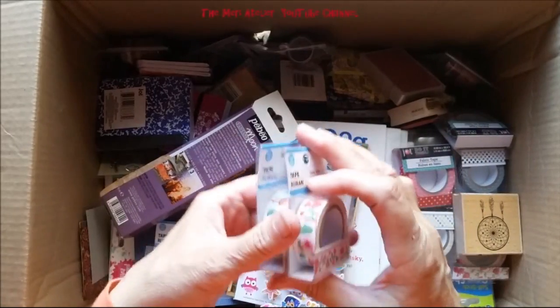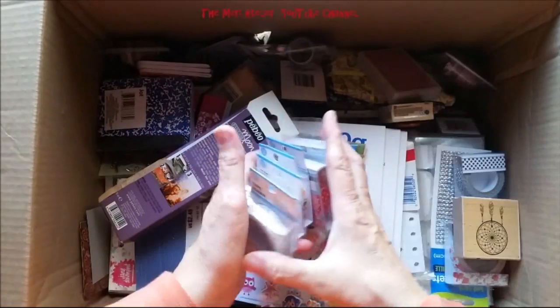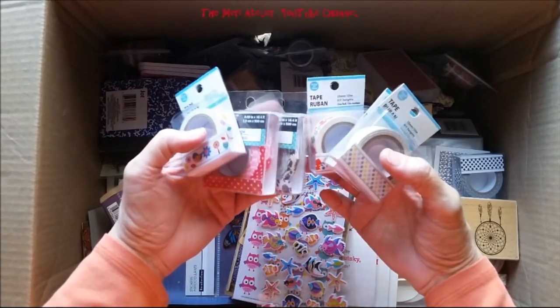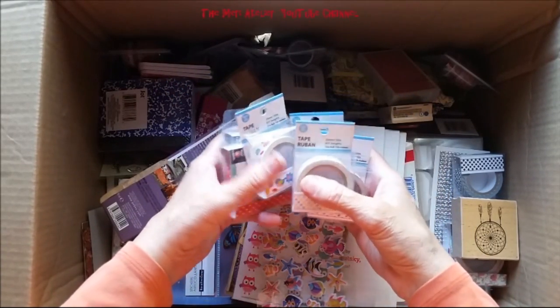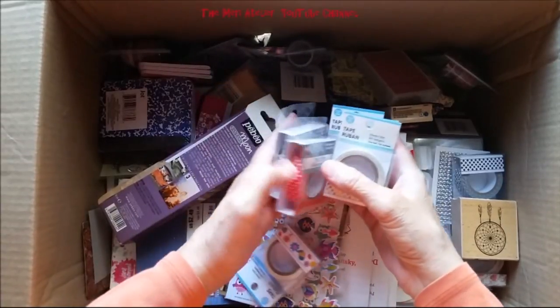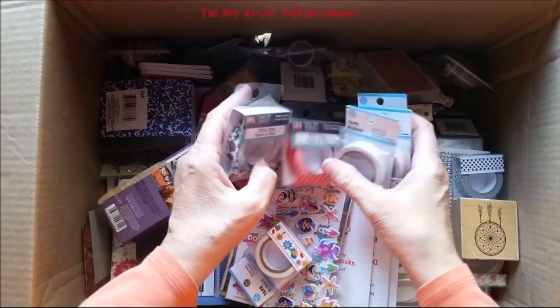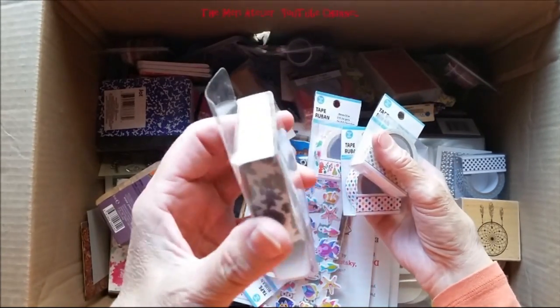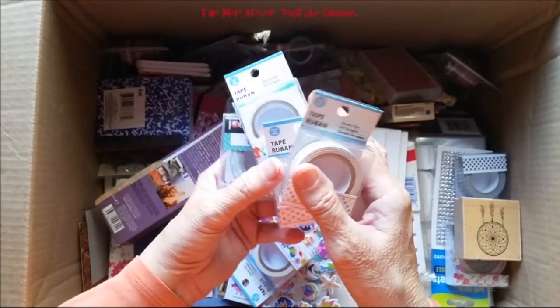Oh, washi tapes. Look at these washi tapes. Some of the gals are swatching their washi tapes so they know what they have so they don't buy more. I don't think I'm going to swatch these, but I think what I will do, this is fabric tape, but it's Reuben. This is washi tape.